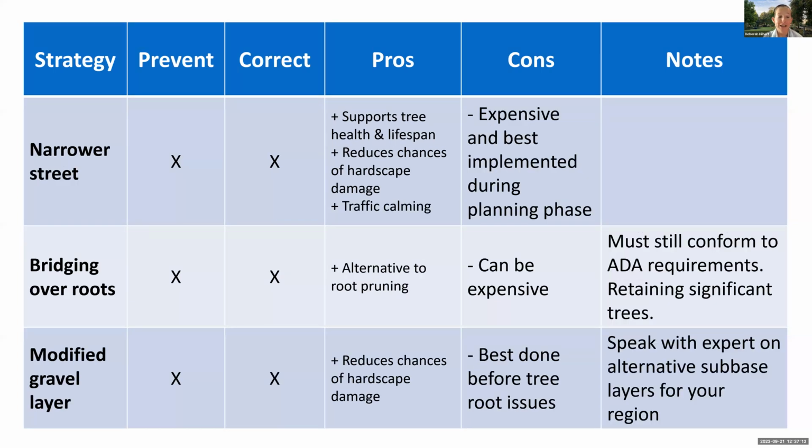Having narrower streets. This kind of goes along with bump outs, but if you can reduce the amount of lanes or the amount of like street parking and expand your planting spaces, that can be a really effective measure. This is being done in a lot of urban areas. It can be expensive, and it's best implemented during the planning phase as a preventative measure, because retrofitting is usually more expensive, but it does work.